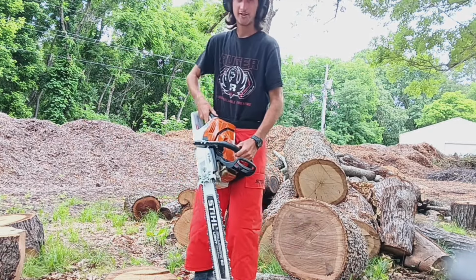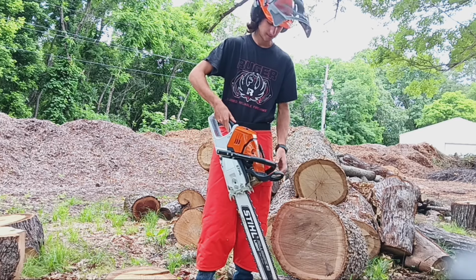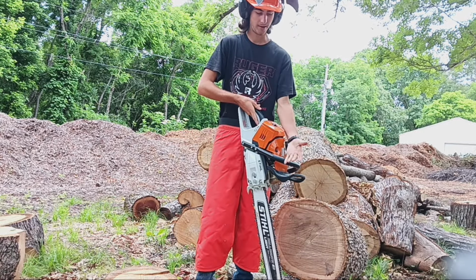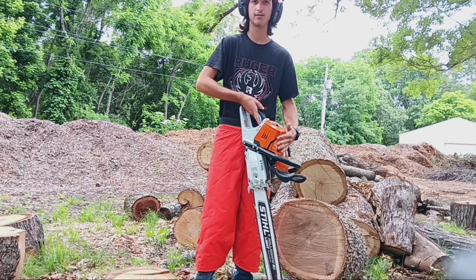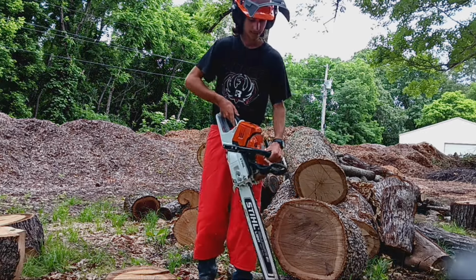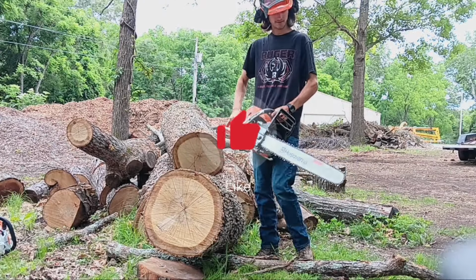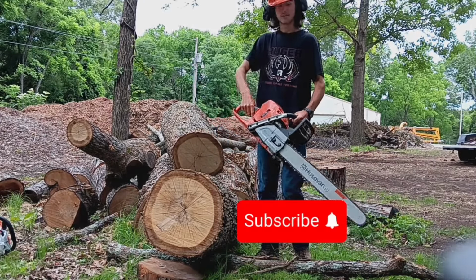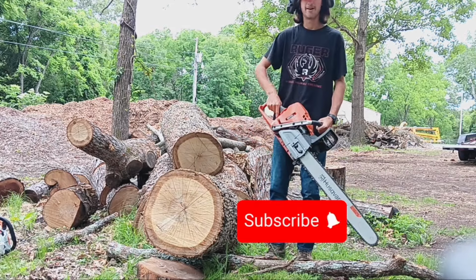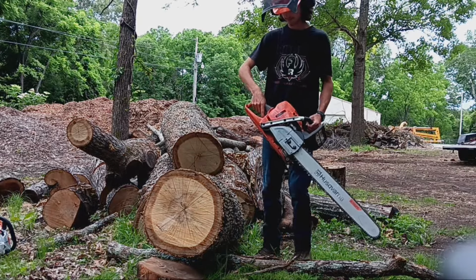And this is the 500i. It's a 79cc. Of course, it's fuel injected, so it's got more horsepower. It is a little bigger, but small too. But they're kind of pretty comparable saws. With the 572, we'll see how good it starts and see how fast it is. I'm pretty sure the 500i might be a little faster with the starting, but yeah, we'll see.